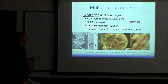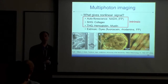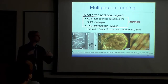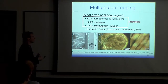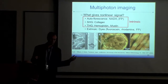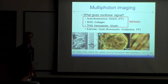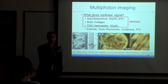And what you're looking at, okay, so there's some intrinsic stuff. Your cells autofluoresce. You have NADH inside of your cells, which is very common. All cytoplasm has that. So your cytoplasm is just going to glow. Your collagen, which is what keeps us together and stops us from becoming a pile of mush on the ground, that's going to become second harmonic. That's going to be very bright signals that are going to be exactly double the wavelength of your excitation source. And other things like hemoglobin, myelin, those 3-photon third harmonic scattering systems that you can use to identify these specific traits. And also we have extrinsic dyes. We can stick in fluorescein or rhodamine. And fluorescein is FDA approved. We can do fluorescent proteins, genetically engineered mice where you can specifically label certain neurons with a certain fluorescent protein. You can identify them in the brain.